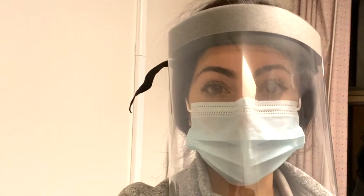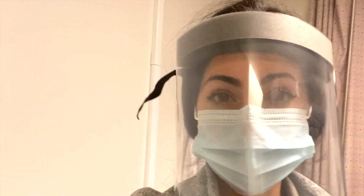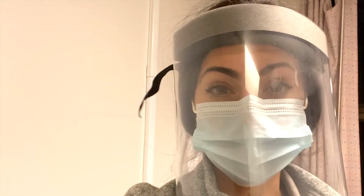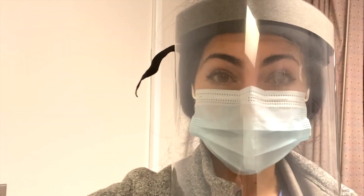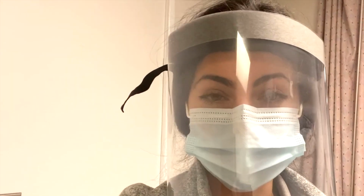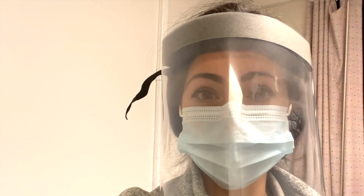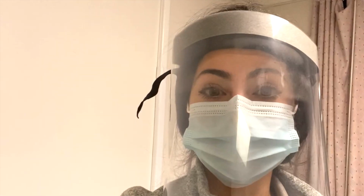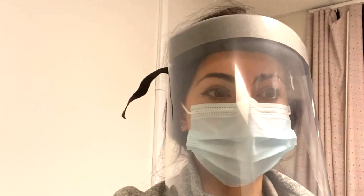Even with patients who do not have COVID, we are wearing a mask, a face shield, or eye protection, and then if we're touching patients, we put gloves on. And so I have to say that it does get overwhelming to have this much PPE on all day long, but it's definitely better than when you are in the COVID wards and you have to put on the N95 as well, and the gowns and all of that.